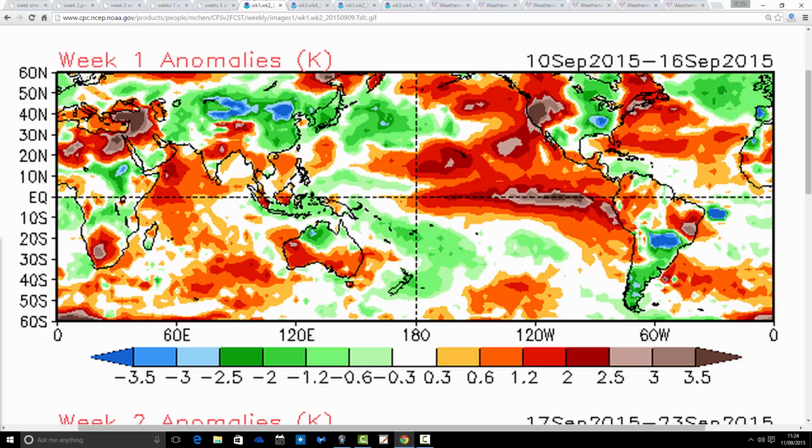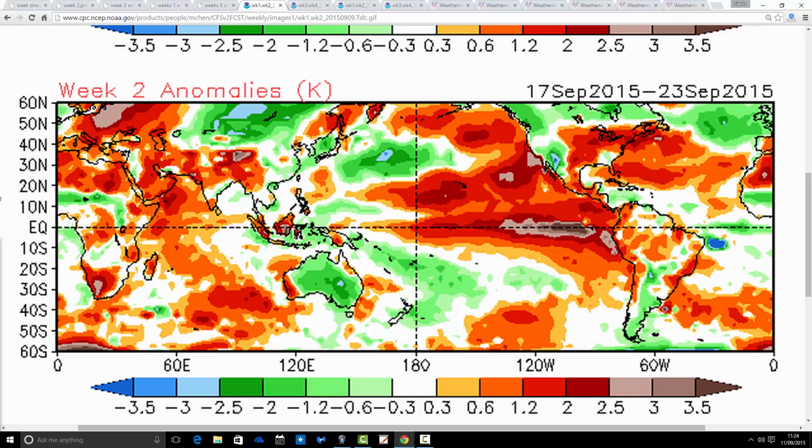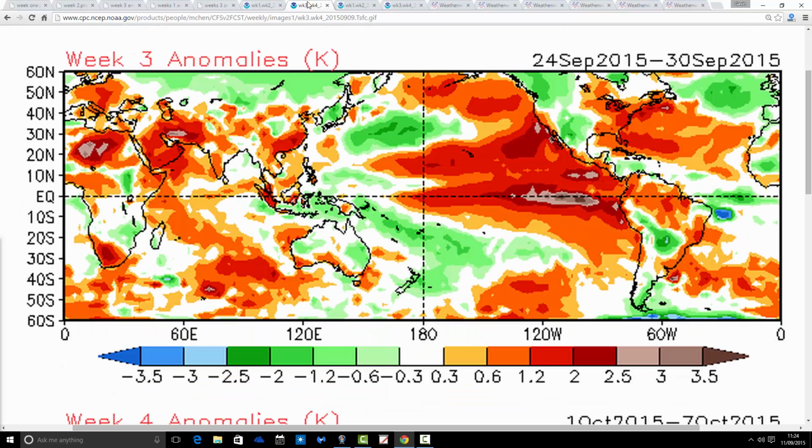So week 1 looks like this. This is the coming week, and it's cooler than average in those green colours there. So a pretty cool week coming up from CFS V2, as is week 2. Not quite as cool, but still below average temperature anomalies there, in those green colours from the 17th through to 23rd. Remember, that's the week that the JMA wants to build the high pressure back in and probably warm things up. So CFS says no, keeps it pretty cool and unsettled.